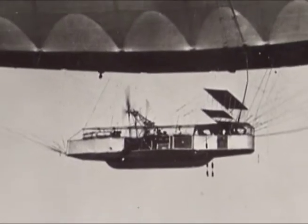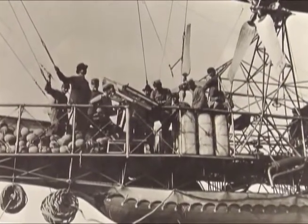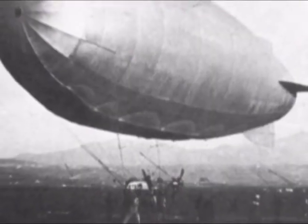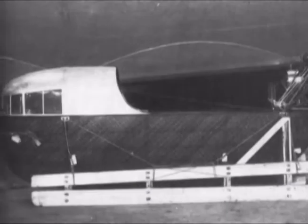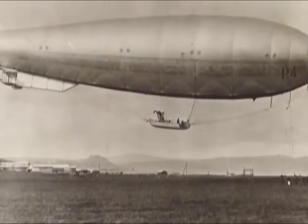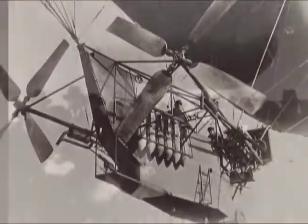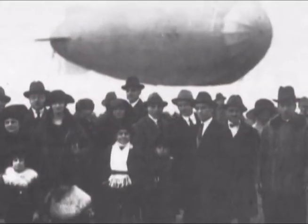In Italy, the semi-rigid concept again proved its worth in November, when F-5 landed safely in spite of serious damage. In all, the Italian Navy's 7 large and 17 small airships flew 1,355 scouting missions, covering more than 157,000 miles. The casualty rate was relatively high, with 7 ships lost, along with 13 men killed and 10 captured.